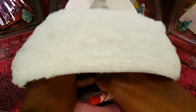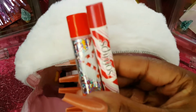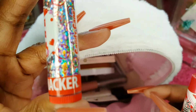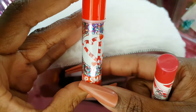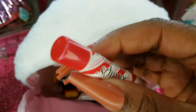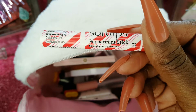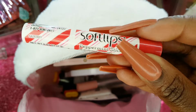Moving on, I have two candy cane flavored lip balms. This first one is from Lip Smacker, and I love the cute candy cane picture. And the second one is from Soft Lips, and it's their peppermint stick. And again, super cute candy packaging.